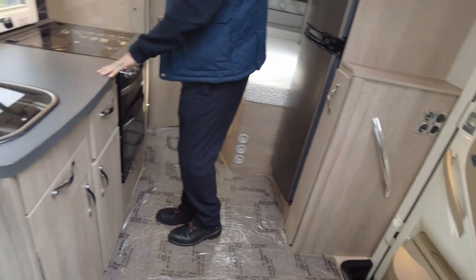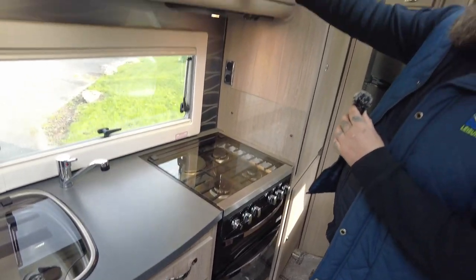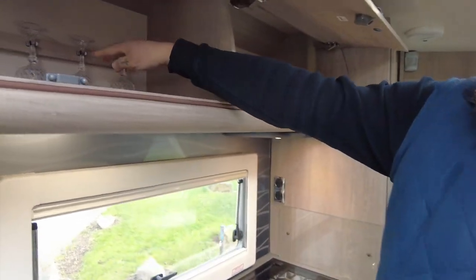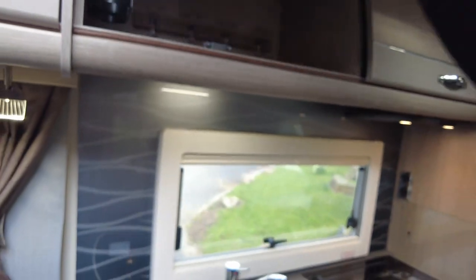And then you've got a nice size sink, three-ring gas with an electric hot plate, separate oven, separate grill. Again, loads of storage in the kitchen area as well, so you've got all these top mounted cupboards. And these nice posh glasses that come with it. That's an Autosleeper. Yes.